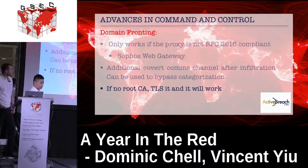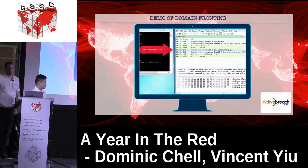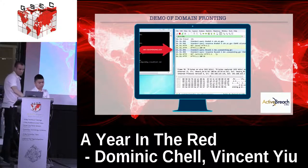A lot of people have also said that if there's no root CA installed on the target machine, you can probably TLS the connection, so use HTTPS and it will work. I found organizations where it's configured properly and it will drop the packets if it can't inspect it. So it's more for after you've already infiltrated, then you can figure out whether it'll work. Here's a quick demo of the domain fronting technique.